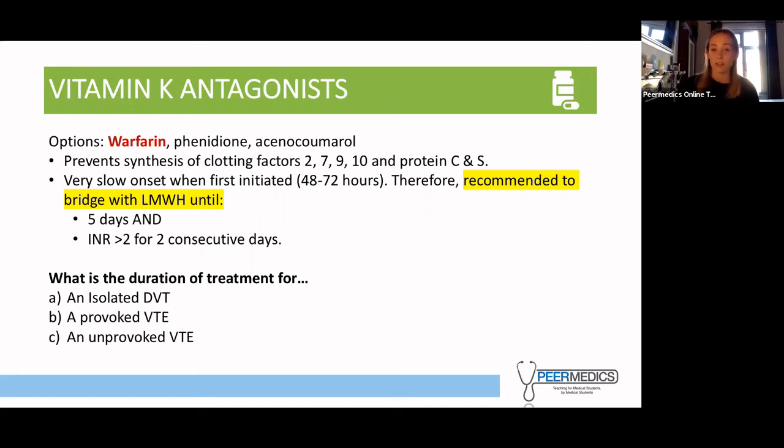It's really slow onset. When it's first initiated, it's recommended that you bridge it with low molecular weight heparin for 5 days, and when the INR is at least over 2 for 2 consecutive days. So they can end up actually being on 2 anticoagulants for a little while, but that's only because the warfarin hasn't fully started working yet.